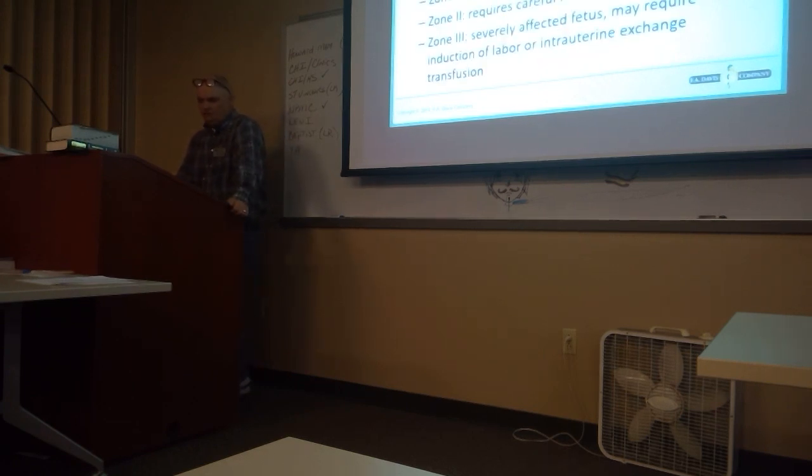This Liley graph, basically you plot the change in absorbance at 450 nanometers to the gestational age of the baby. It consists of 3 zones based on the different varying amounts of hemolytic severity. If it falls in zone 1, it means usually the fetus is only mildly affected, all right? That basically means there's not a lot of bilirubin there, but there's some, okay? If it falls in zone 2, that requires careful monitoring of the baby. And if it falls in zone 3, that means the fetus is severely affected, okay?